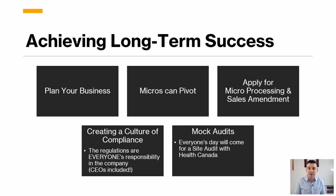It's important to create a culture of compliance within your workspace, and that responsibility belongs to everyone, and that includes the CEO. And for long-term success, think about mock audits. Someday Health Canada is going to come by, and they're going to ask to see a few things. So being prepared for what they're actually going to ask for will set you up for long-term success. So you're having a much more pleasant conversation as opposed to those awkward conversations when, for example, your sanitation records aren't exactly what Health Canada auditors were expecting.